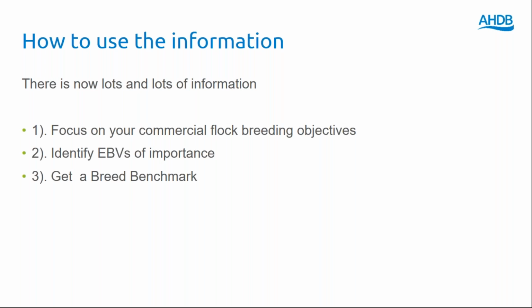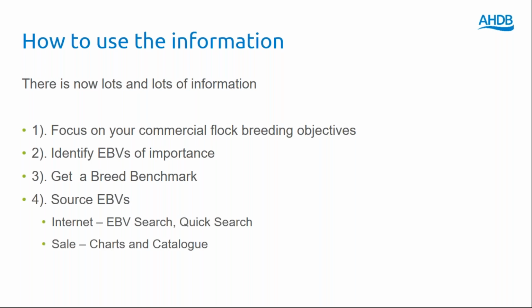Get hold of a breed benchmark, and there'll be one in the front of your sales catalogue, and there are plenty on the web or can be sent out from Signet. And then think about the sources of information. So there'll be charts and EBVs within the catalogues. There's also a phenomenal amount of information on the internet, and we'll talk about that in one moment.